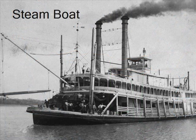Before the steamboat, people used rafts and flatboats to travel over water. However, they could only go one way. Robert Fulton solved this problem by inventing the steamboat, which could go both upstream and downstream, making transportation of people and goods much easier. Also, transportation was much cheaper by water, so now people could travel more for less.